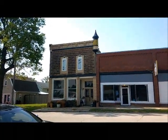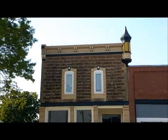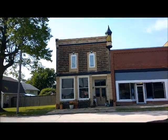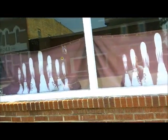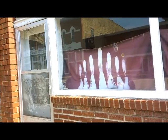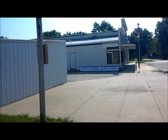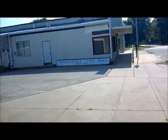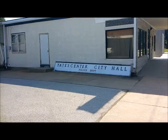It's pretty cool, actually. Kind of zoom in here a little bit. Okay. Oh, that's got bowling pins in the front window there. Maybe the bowling alley at one time. I don't know what it is. Just being silly. Well, here's the Yates Center Police Department, City Hall. Boy, the glare is really bad.